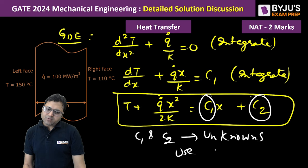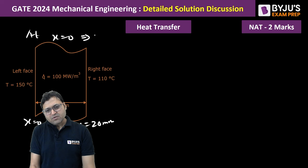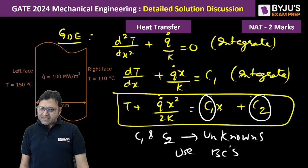Use boundary conditions. And what are the boundary conditions? This is x is equal to 0, this is x is equal to 20 mm. At x is equal to 0, T is equal to 150 degrees Celsius. So at x is equal to 0, T is equal to 150, so C2 will be equal to 150.